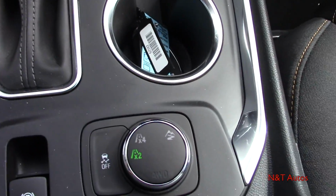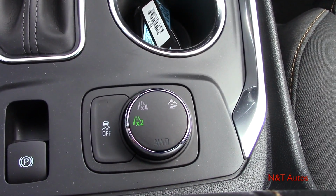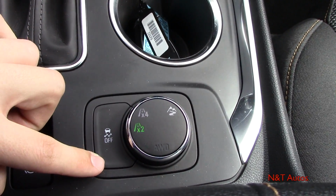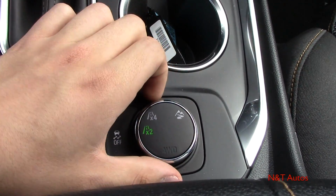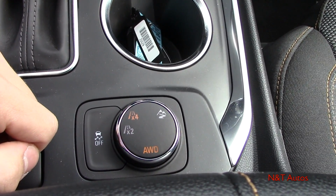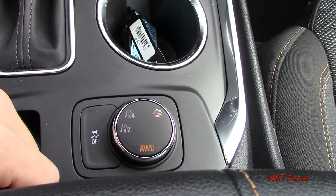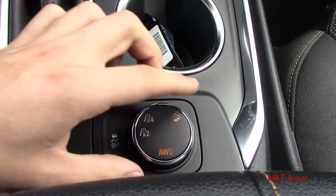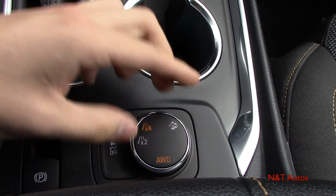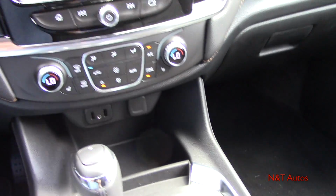Now over here we have our all-wheel drive controls, and it's nice to see that we can switch between two-wheel drive and four-wheel drive. And we also do have a traction control off button. So right now we are in two-wheel drive. We can switch it to four-wheel drive or all-wheel drive. Then if we switch it over again, we also have an off-road mode, so you can take this thing to the beach or to a state park or whatever, and you won't be getting stuck.